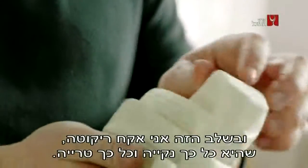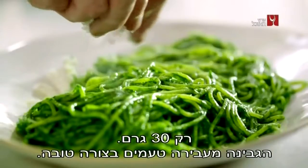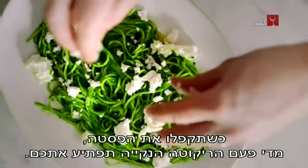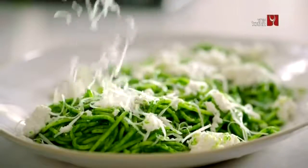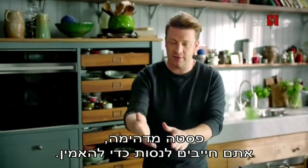And at this point, what I do is take ricotta, which is so clean and so fresh. Just 30 grams, and that is a really good carrier of flavours. And as you fold that pasta up, you'll get these little hits of clean ricotta. It's so good. And then one last tiny little brush of Parmesan. An amazing pasta. And you know what? You have to try it to believe it.